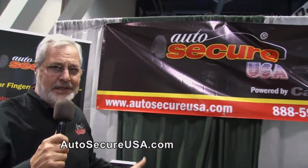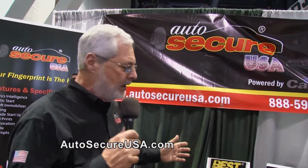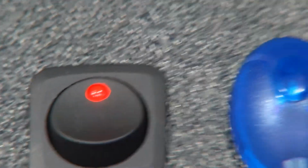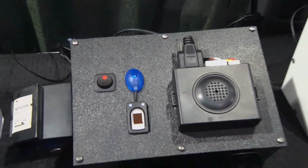Well, Davey, I'm here in the Auto Secure USA booth at SEMA, and these guys have got a great product. If you're going to protect your car from being stolen, this is a great way to go. Here with Steven, tell us how this thing works. This is the ultimate vehicle security anti-theft system on the market today.